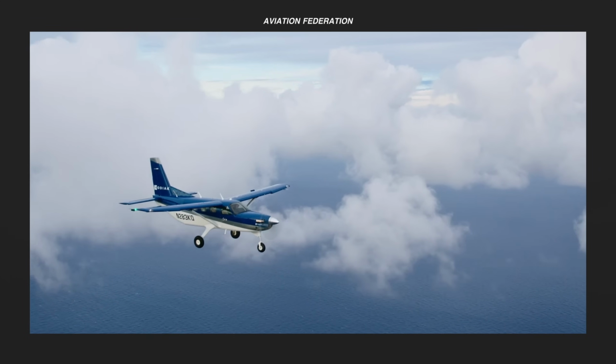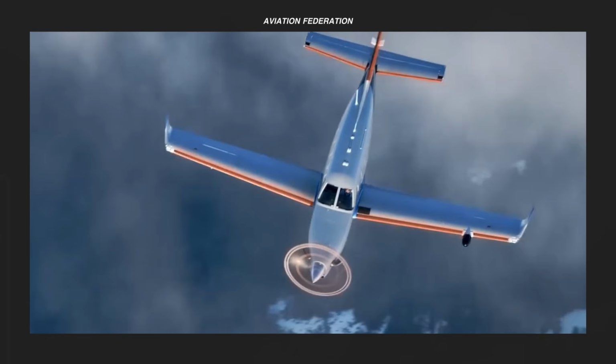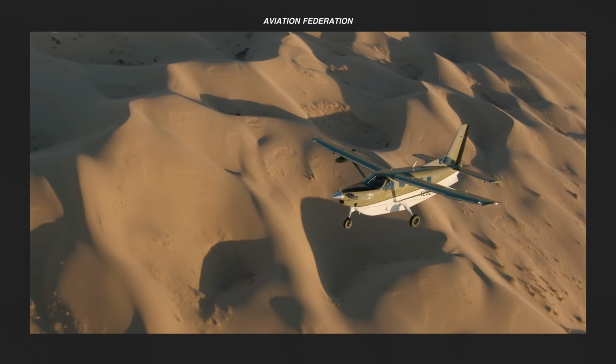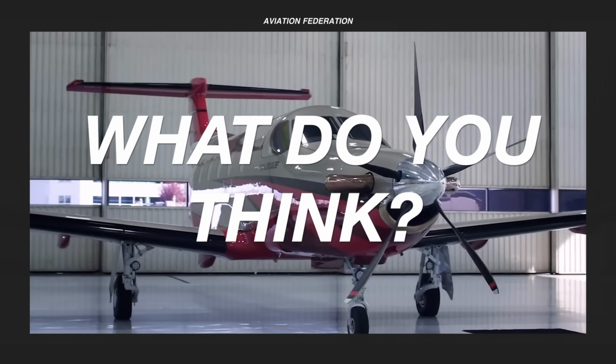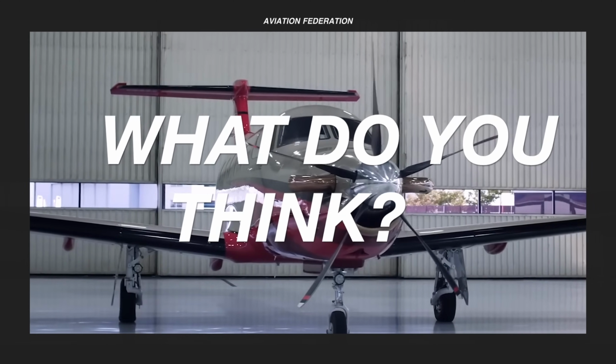Now that you've seen our top picks for the best single-engine turboprops available in the market, what do you think of their latest technologies and features? Which of them are absolutely worth the sticker price?